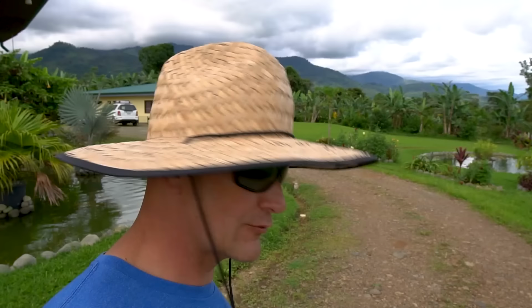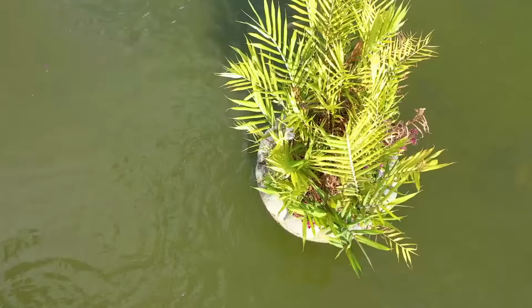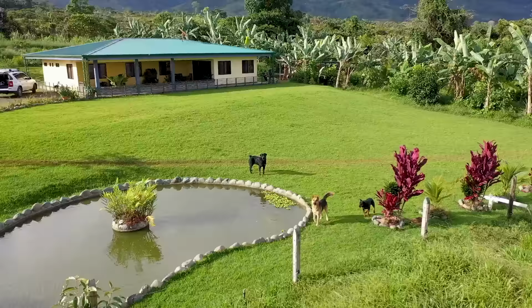This is actually Juan Carlos, Brendon's partner with Natural Living Designs. He is a Tico, he speaks perfect English, and you guys ready to check this place out? Because I can tell you right now, just looking at the house and the fish ponds and the food forest, it's pretty unbelievable. Let's go. Oh, the view here is terrible, huh?